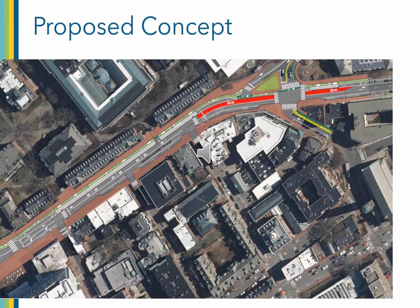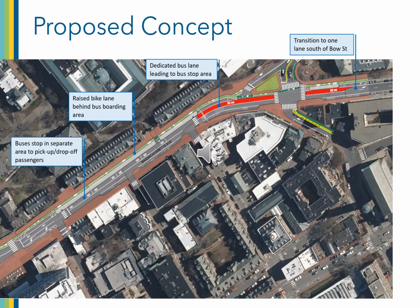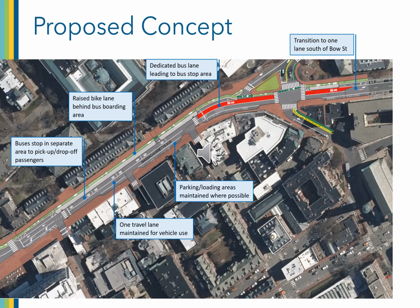On the southern end of the project area, between Bow Street and Dunster Street, vehicles will merge into one lane before the Bow Street intersection. The existing right-hand lane will become a dedicated bus lane leading to the Holyoke Street bus stop area. A separate bus stop waiting area will be constructed with a raised bike lane behind it. One travel lane will be maintained for general purpose traffic, and existing parking and loading areas will be maintained where possible. Vehicles will transition to the right side past Holyoke Street to continue down Mass Ave, or stay to the left to turn onto Dunster Street. Traffic analysis is underway to determine whether a bus queue jump signal can be implemented at this location.